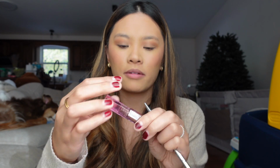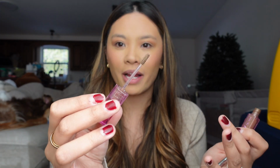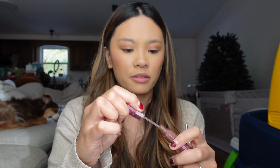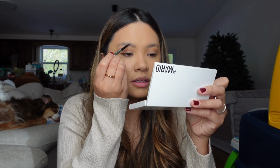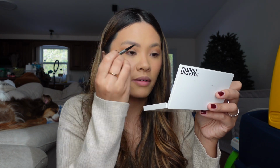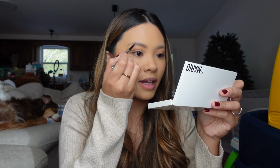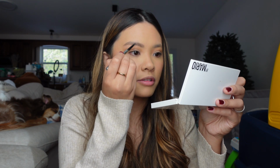And then for brow gel, this is from the brand Kosas, and this is in the shade Soft Brown. These will give you fluffy, filled in, tamed brows. I am obsessed with this brow gel, so good. I've also used this for a couple years now. Actually, I have both of these in my cart because I need to restock. This one is the travel size, and that's all I have left. But this just gives you a nice hair-like strokes, very natural. So quick, so easy, that's it.